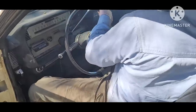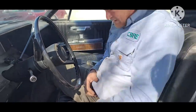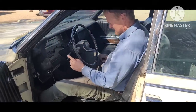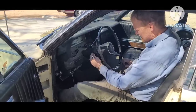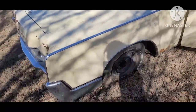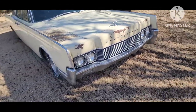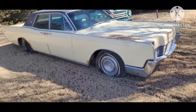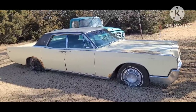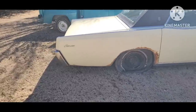Man, the interior on this is quite good. The seat's not flopping out. Not all mousy. Look, the speed control. Oh yeah, got the cruise. Oh yeah, forgot about this boat side too. It'd be a lot of work to get those quarters back, right?